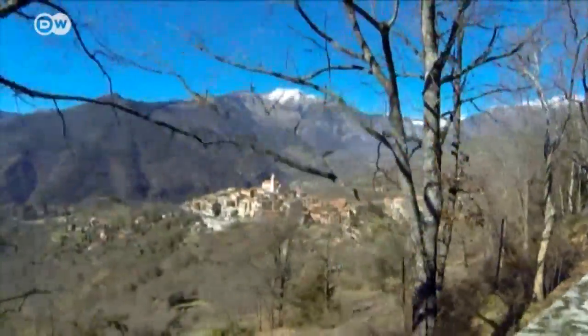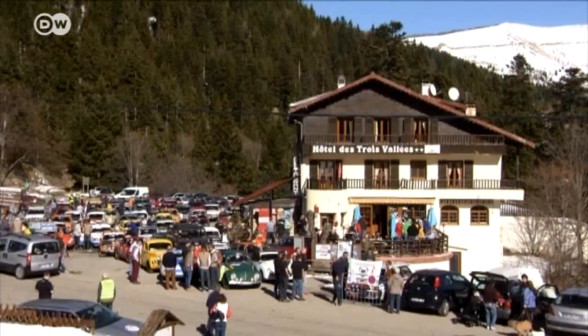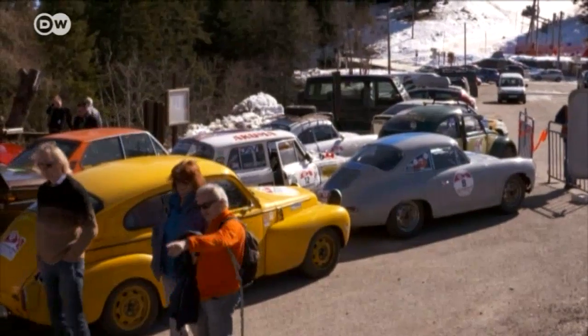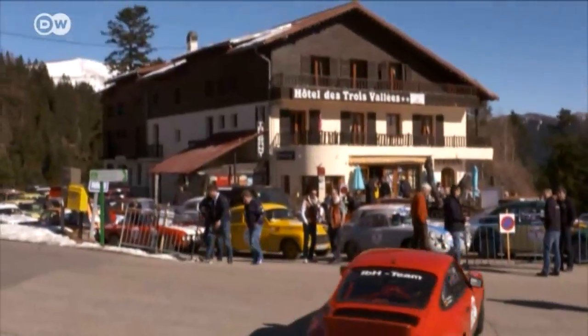We're nearing the finish line. The last stop on this year's Histo Monte Rally is the Hotel des Trois Vallées on the Col dei Torini high mountain pass. It's here that the famous Night of the Long Knives stage takes place. After covering 1,700 kilometers in 4 days, the final battle is fought here.